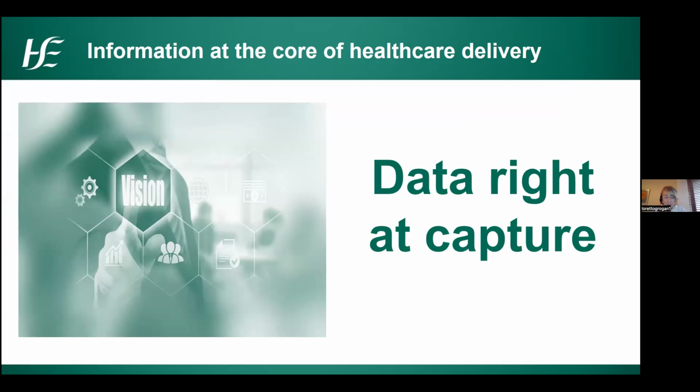So I'll leave you with one message, which is data right at capture. And I think as healthcare professionals, that really is a core takeaway message. We need to be getting the data right going in. That is really, really important, because otherwise you're into a cycle of trying to clean it up, trying to attach it to patients, trying to join up the data, look at any level of reporting and analytics. Getting the data right at capture is key.